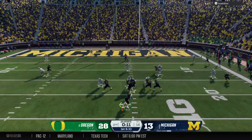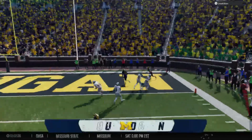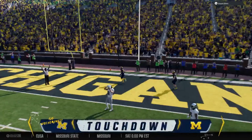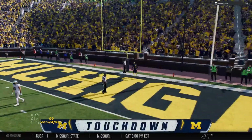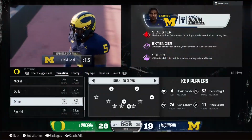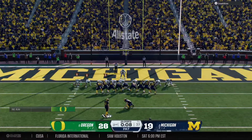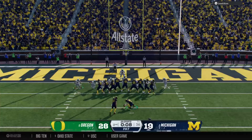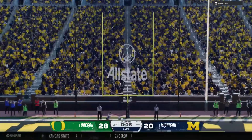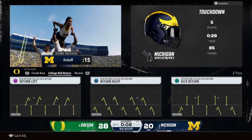From inside the red zone, they're looking to throw. Moves out of the pocket. Makes the catch. Can he get in? And he's in. Touchdown, Michigan. Now that's what I'm talking about. This hasn't been a great first half, but putting up that touchdown like this, now they're going to be feeling good heading into that locker room and get themselves to believe that they can come back and win this game. And the PAT is good.